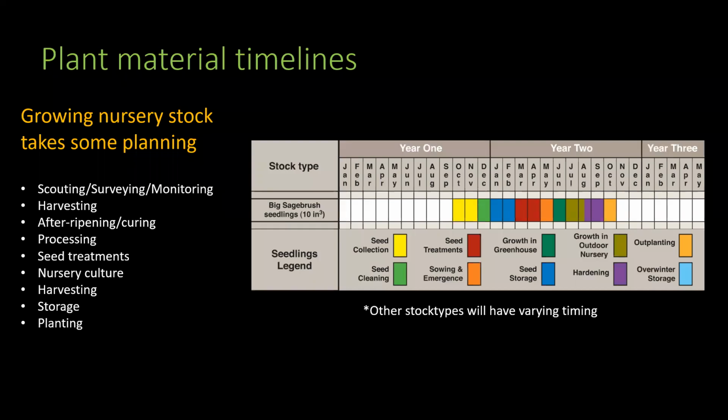When we think about nursery stock, we should be designing the target plant. And when we do that, we actually have to think backwards in time to allow the nursery to produce the best stock they can, the most genetically appropriate stock that they can as well. And I think a lot of folks don't think about this timeline.